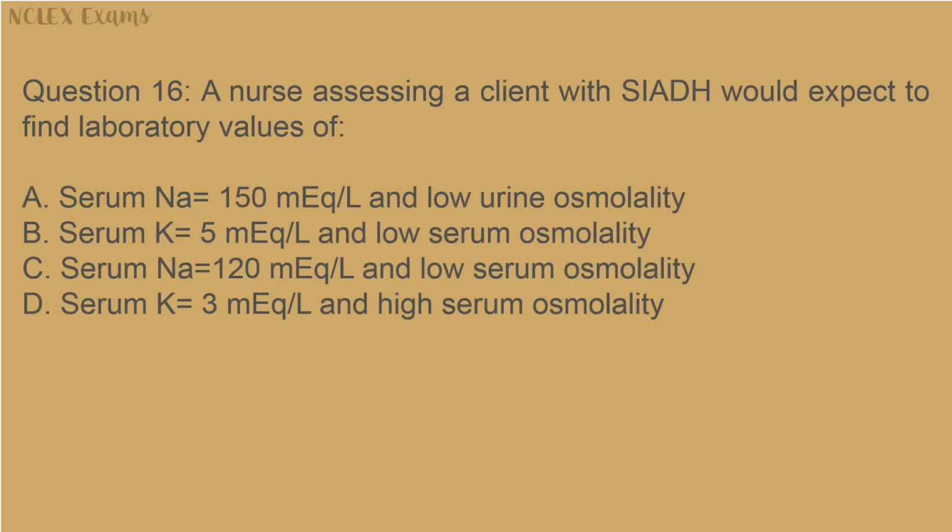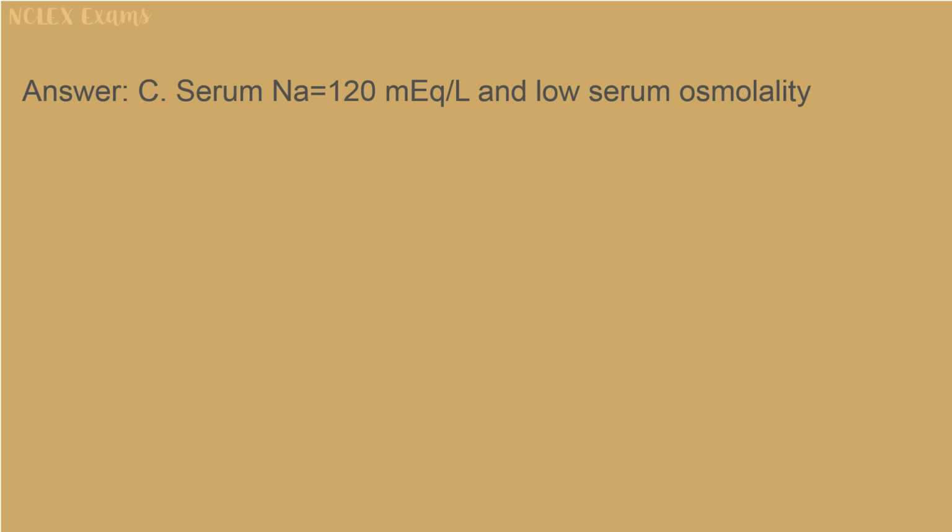Question 16. A nurse assessing a client with SIADH would expect to find laboratory values of A. serum Na equals 150 mg, and low urine osmolality. B. serum K equals 5 mg, and low serum osmolality. C. serum Na equals 120 mg, and low serum osmolality. D. serum K equals 3 mg, and high serum osmolality. Answer, C. serum Na equals 120 mg, and low serum osmolality.